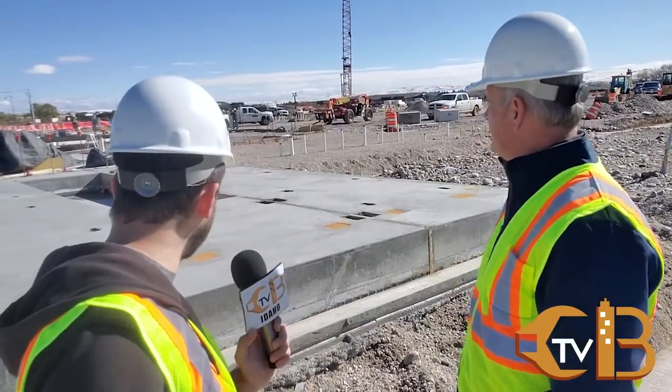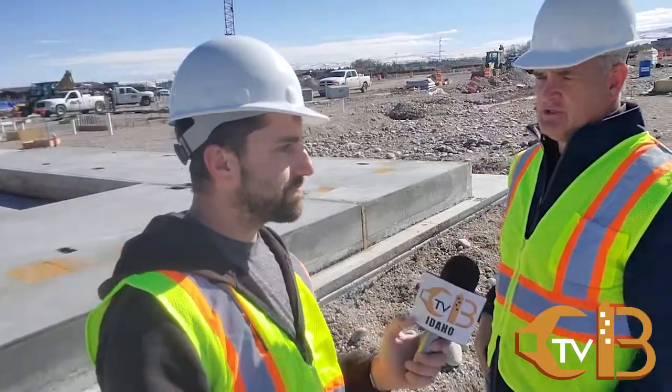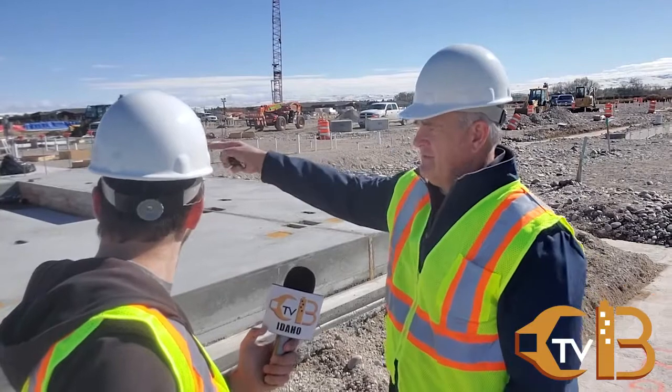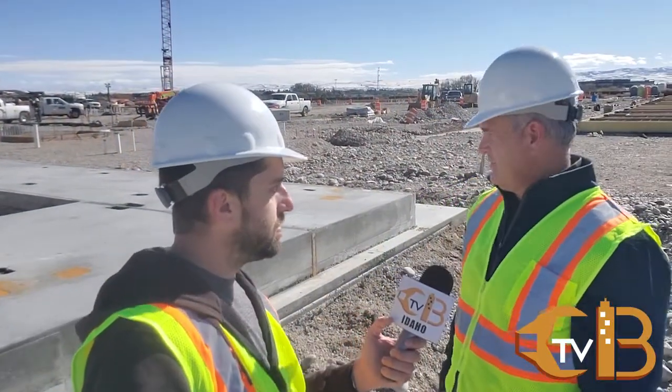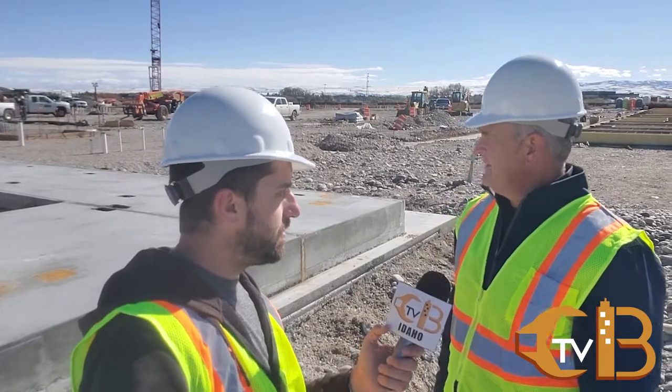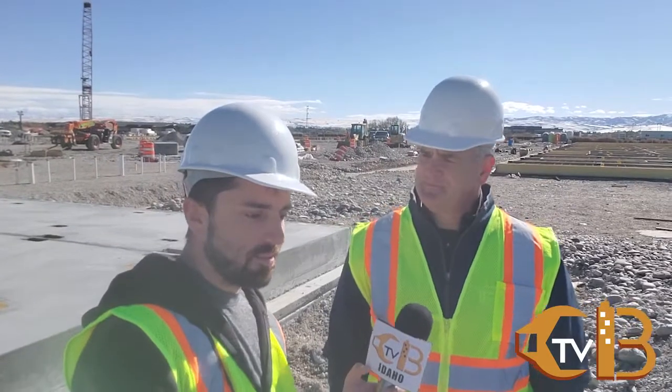So this is going to be one of the first walls that we see going vertical. It should be. Well, this section for sure. Now, ideally, I know they want to start on that end and work around this way, but we'll see how that concrete over there cures. But I do think we're going to see some good activity next week.